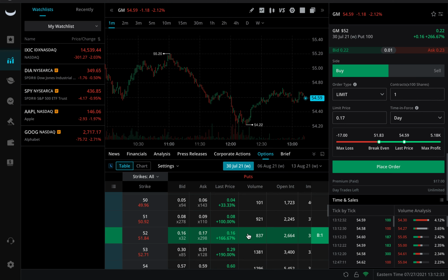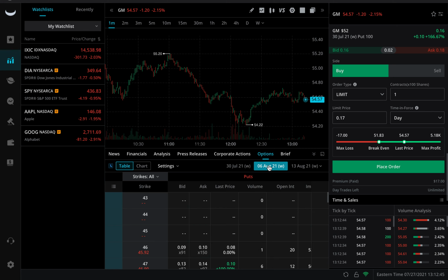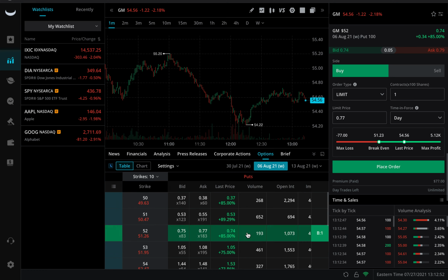So I'll click on that. This will tell you what's going on here. As you can see, this switches over to the $52 strike option. This is actually the one expiring July 21st. Let's go to August 6th instead. So let's go to August 6th. Again, I'll do 10 here. And then we were talking about the 52 one, so let's click on that.